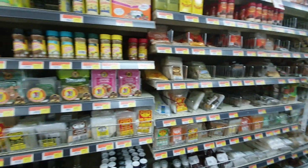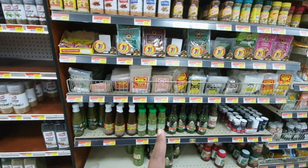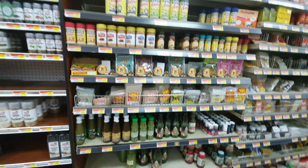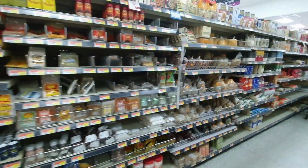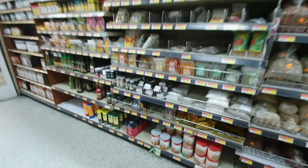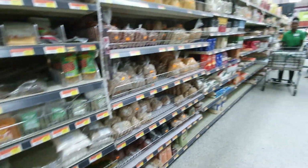Okay guys, so look, they have Chief brand products, they have JGM products. I saw Caribbean flavors just now. So they do have an assortment of Trini seasonings, curry powder. Look, they have char masala and curry powder there also.